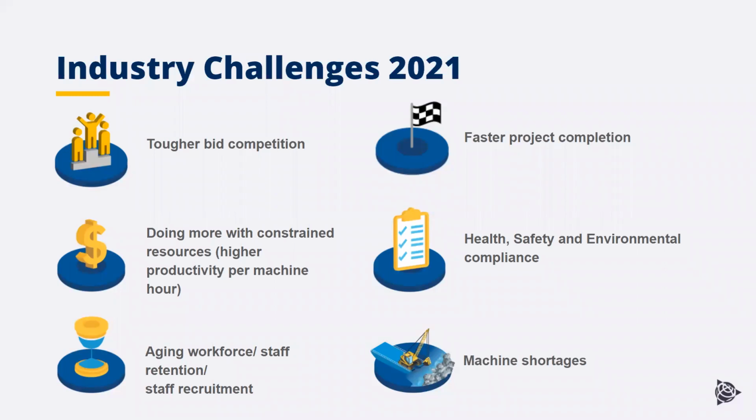Some industry challenges that we're seeing in 2021, and actually some of these have even carried over from 2020. I know it was a strange year during COVID for all of us. A lot of projects did get put on hold, and the timeline slid a little bit, but towards the end of 2020, as a technology manufacturer, we really started seeing demand increase, and that increased exponentially in 2021, and we believe that's going to continue and only get more significant.